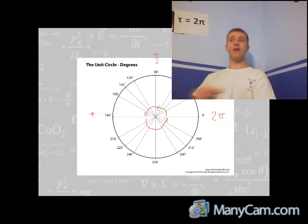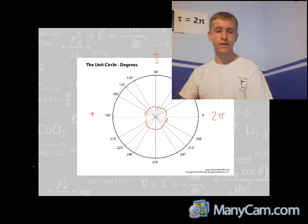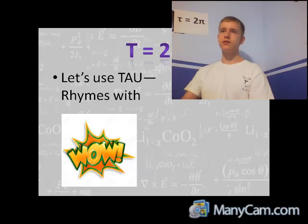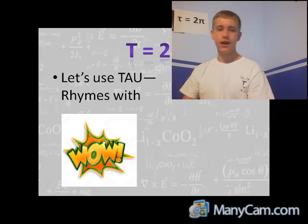How confusing is that? If I'm learning trig, I don't want to be taught that once around is 2 pi radians. Okay? So, what's the possible solution? Tau. And you know it's good because it rhymes with, yeah, you get it. Alright, so yeah, tau equals 2 pi.